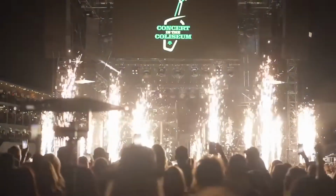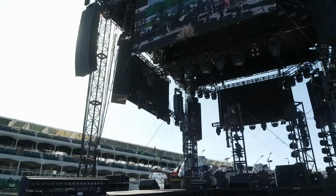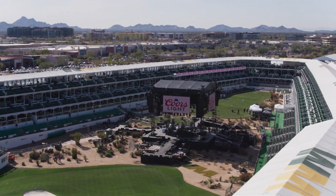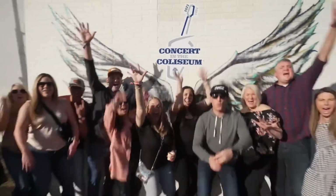If you haven't seen the concert in the Coliseum, this will be our third installment. We're basically building a stage within this iconic hole, and we're really excited to build a stage like that and to have it down for golf to start on Monday. It's a pretty huge undertaking and pretty amazing to see. The fans are really excited about that.